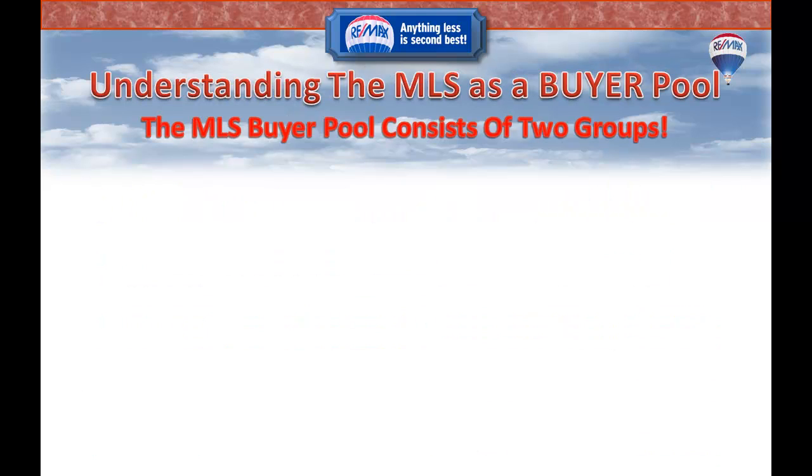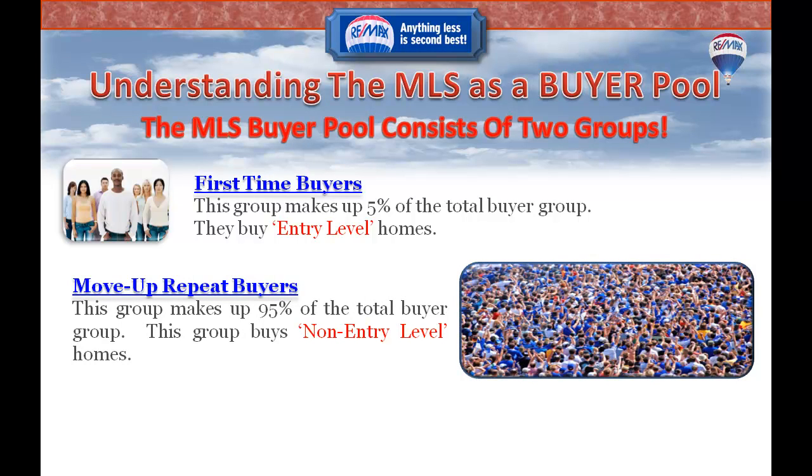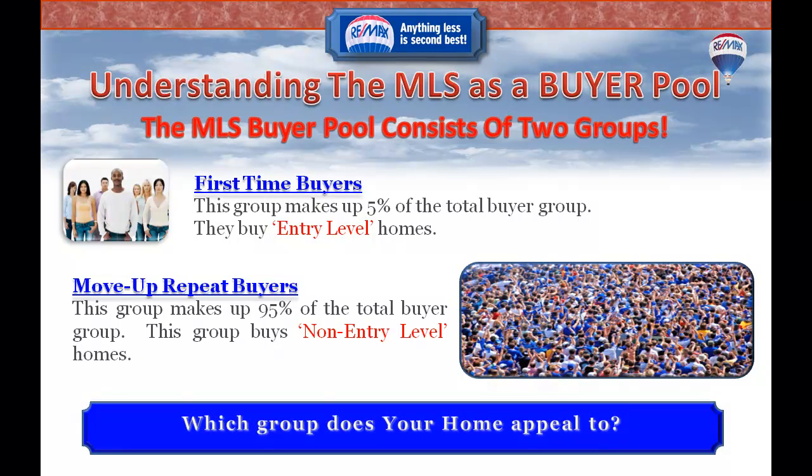Time to shift our focus. We need to start understanding the MLS not only from a seller's perspective, but also as a buyer pool. The MLS consists of two groups of people. First-time buyers. This group makes up 5% of the total buyer group. They buy entry-level homes. They're learning how to swim, getting their balance. They're slower to act, more tentative, sometimes overly cautious. After all, this is all new to them. The move-up and repeat buyers, well, they're more comfortable. They're more decisive. They're generally buying with a clearer picture of exactly what it is that they want and need. And they're more comfortable having been homeowners before.